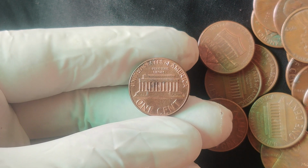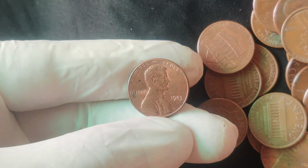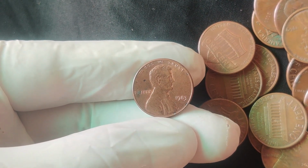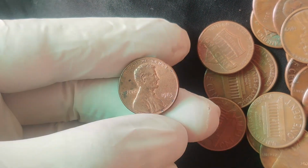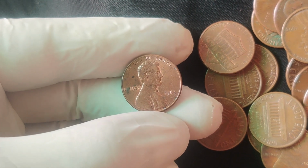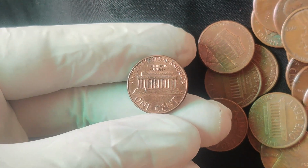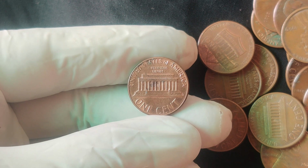But here's where it gets interesting. During this transition period, there were a few errors and anomalies that occurred at the mint. One of these errors led to the creation of the famous 1983 copper penny. While most 1983 pennies were made with a zinc core, a very small number were accidentally struck on leftover copper planchets from 1982. These copper pennies from 1983 are extremely rare, and they are what collectors are searching for.